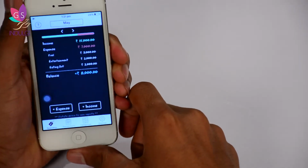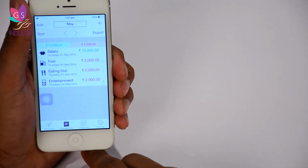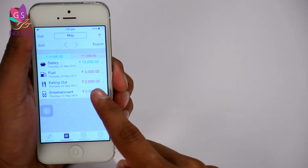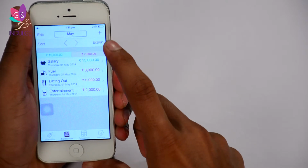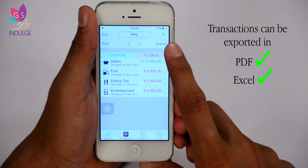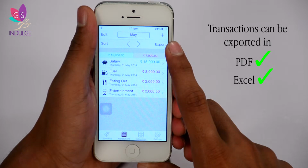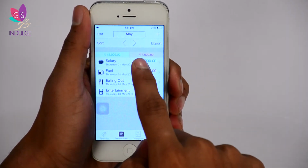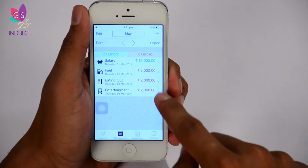Now, these are my transactions. So let's just go to transactions. Here we go. You can see it like this. I have my salary of 15,000, fuel as 3,000, eating out as 2,000, entertainment 2,000. So there we go. So now if I click on export, I can export it in either a PDF or an Excel file that I can send to my Gmail account that I can print out later or just view online. I can edit this, I can add. Now if I want to delete something, I just have to swipe it to the left and click on delete. But I don't want to delete it right now.